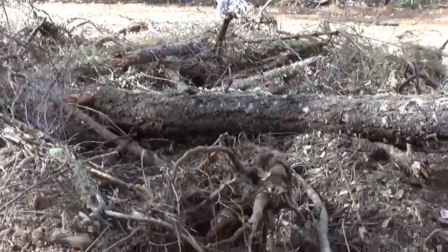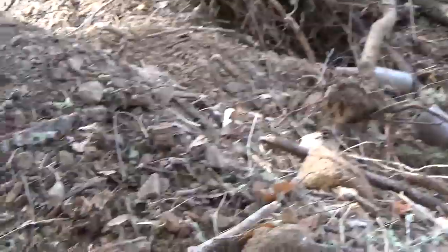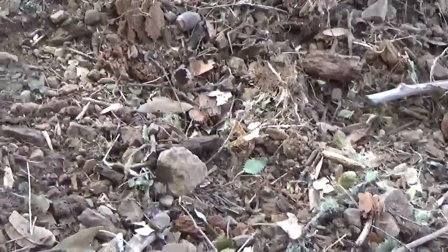Just eyeballed this. It says USA on it. Maybe a little lid to something. I'm telling you, look at these heaps and piles. These are massive and very stirred up and very rich with everything. So it's chaotic, and there's modern and there's old mixed in.